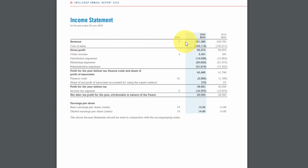So the most interesting bit is, again, obviously revenue. You should be able to find the income statement in almost every single annual report that you see, and I wouldn't bother reading all the other stuff in between. So I will focus on revenue. Revenue is really important. And the other thing that is really important is, again, the net profit after tax for the year, which is this value here. These are the two most important figures that I would take from the income statement page.